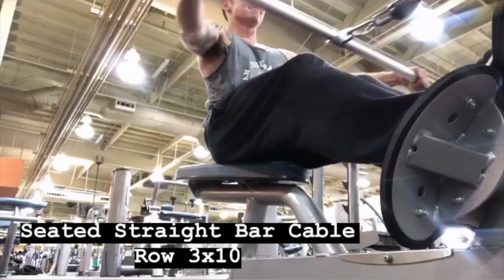Now I have one more movement, but unfortunately I don't have the equipment to do it here, which is a seated straight bar cable row. I will include a clip of that at the end of this video.